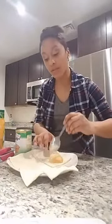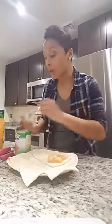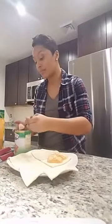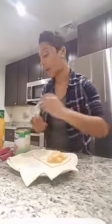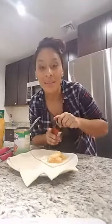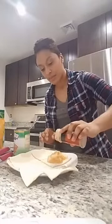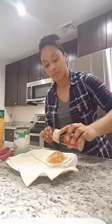Okay, now we don't want to stuff these too much because I don't know what's going to happen. Oh, we don't have caramel, but we do have cinnamon. All right, here we go. Let me show you what we do. Got that ground cinnamon. There we go.